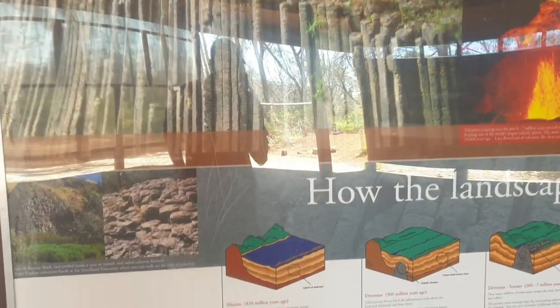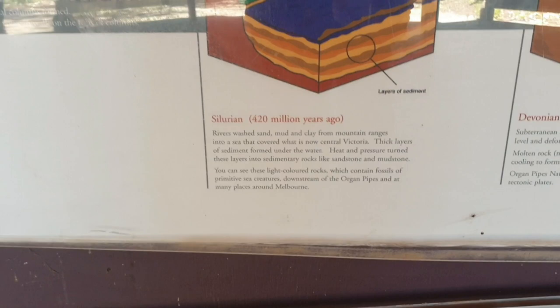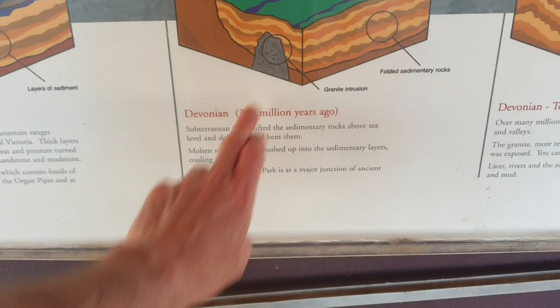Here I am at the organ pipes, and here we have the geological information. We have the sedimentation that occurred 420 million years ago, and 360 million years ago we had some granite intrusion, molten rock, major part tectonic uplift.